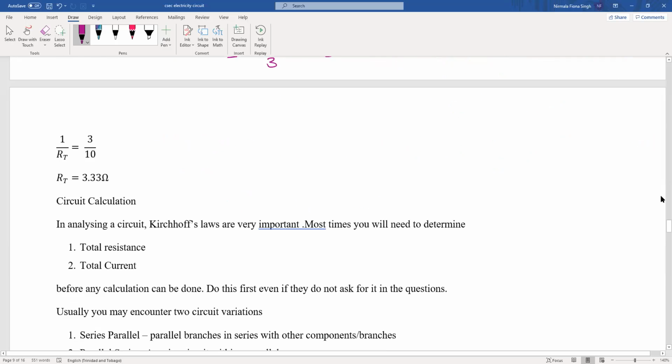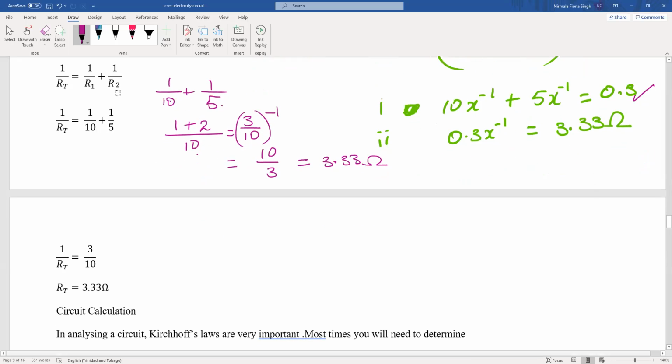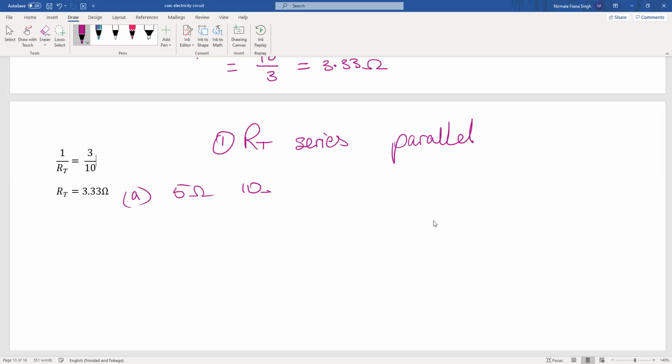All right, so let me give you all a couple more to try. I'm going to write it down right here. I want you to find RT in series first, and then in parallel. So we have A, we have 5 ohms, 10 ohms, 20 ohms. So remember the 3, you're just adding the same amount.